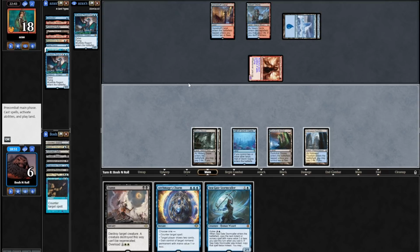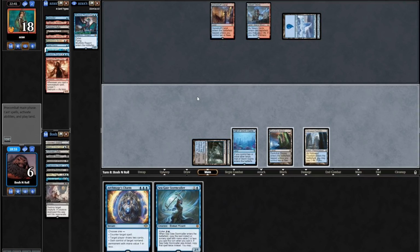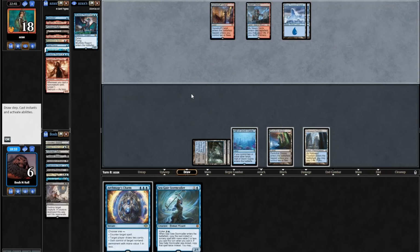Smart. Seagate Stormcaller. Oh, baby. I can cast this card and then Damn the Channeler twice. God, this card is so bad. Yeah, the not falling for the bait on Counterspell was what I was worried about here. I can Damn DRC. Yeah, I'm going to do that. I'm just going to Damn this thing. He counters this, I can steal it. If he doesn't counter it, I am dead to Murktide all the same.